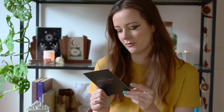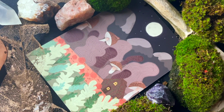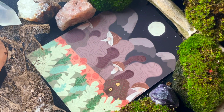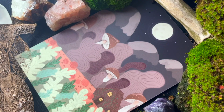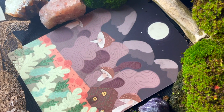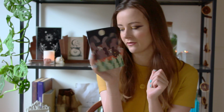Let's have a look. So, on top, as per usual, we have got our artwork for this month. Now this is a kind of unusual one. It's like a little woodland cottage with some mushrooms and foliage. It's very folk arty. It almost looks like a collage or felted or something like that. It's a little bit different from some of the other ones we've had before. Just a doodly, mushroomy, very autumnal type of vibes picture for our artwork for this month.